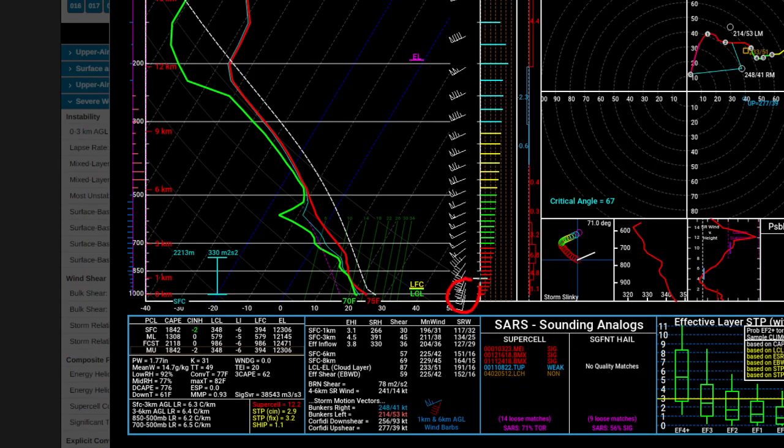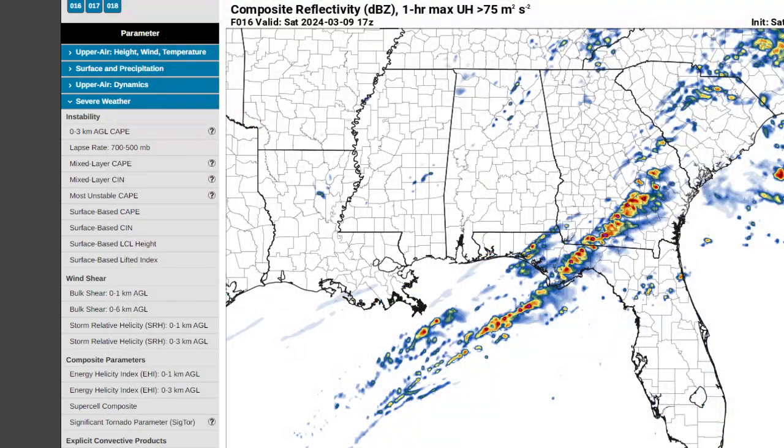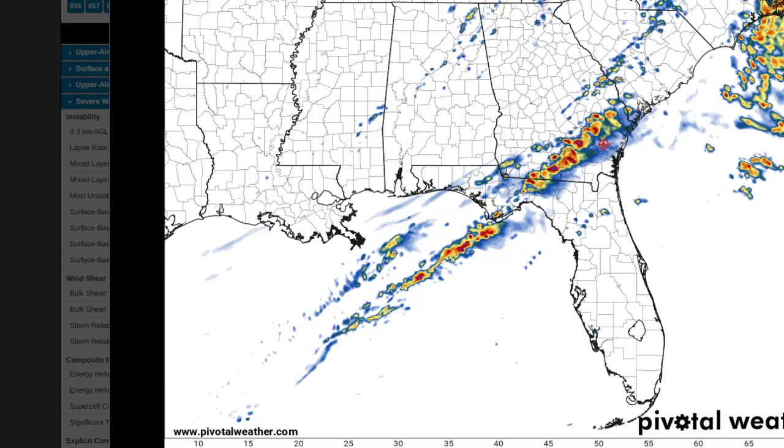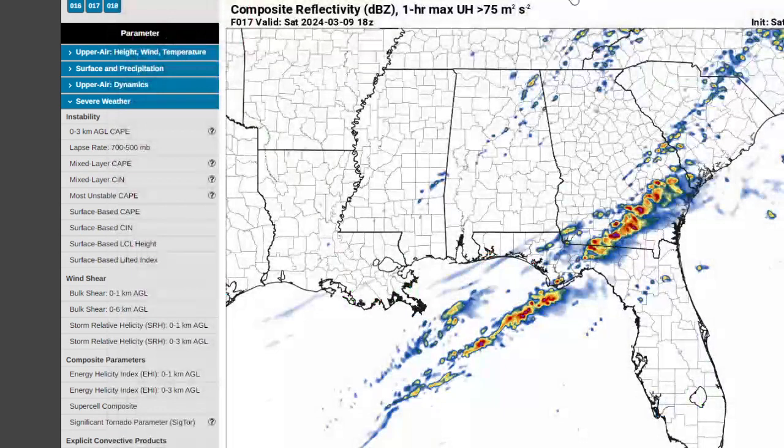You have a little bit of surface backing and a bit of change in direction with the winds. You can see 1 kilometer there, it's out of the southwest, and then at 6 kilometers, it's out of the northwest, more or less. So you have that. There is a small 700 millibar warm nose, which could kind of inhibit storms from really getting going. We'll have to see if that does factor in. Hodographs look relatively favorable for tornadoes as well. There could be an isolated strong tornado with this event as well. We will have to see before things get too messy. Yeah, we'll have to see.